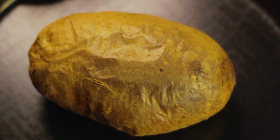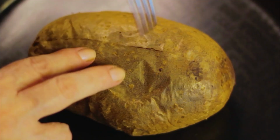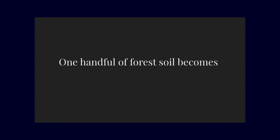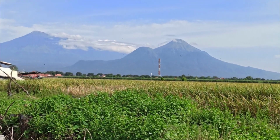The brew is self-perpetuating. Take half a cup of finished brew, add it to a new bucket of water, potato, and salt, and skip the forest soil. The microbial population carries forward indefinitely. 1 handful of forest soil becomes an entire season of biological fertilizer for a large garden. The industry does not want you to do this math.